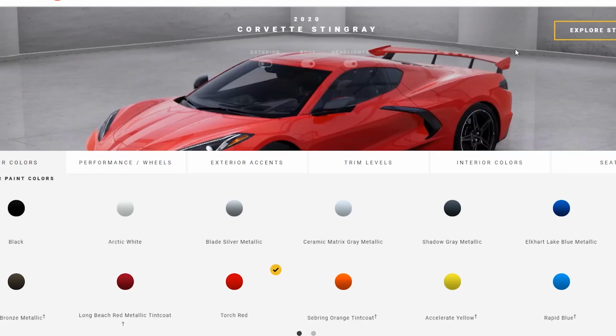Next, we are going to cover the pricing on the color options. There are 12 different color options available on the all-new Corvette C8, and only 4 of them have extra pricing tied to them. Accelerate Yellow and Rapid Blue both cost an extra $500 on top of the base pricing. Sebring Orange Tint Coat and Long Beach Red Metallic Tint Coat, being both tint coats, have a premium of $995 if you choose those options.